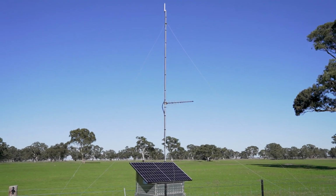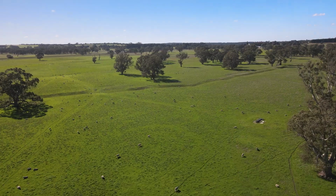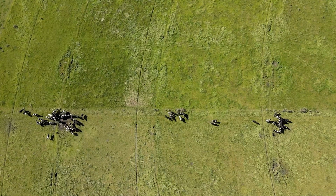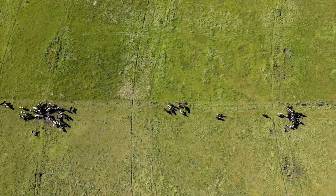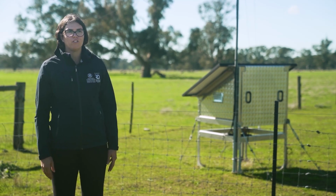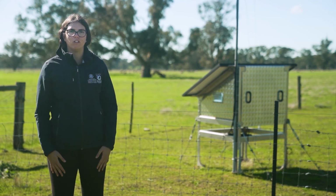There are a couple of different commercially available virtual fencing products within Australia. They work in the same way, however they're powered slightly differently. So there are two options at the moment, either powered by a lithium battery, which lasts up to 12 months depending on the conditions, or a solar powered collar, which uses a solar panel mounted on top of the collar to power the battery for a longer period of time.